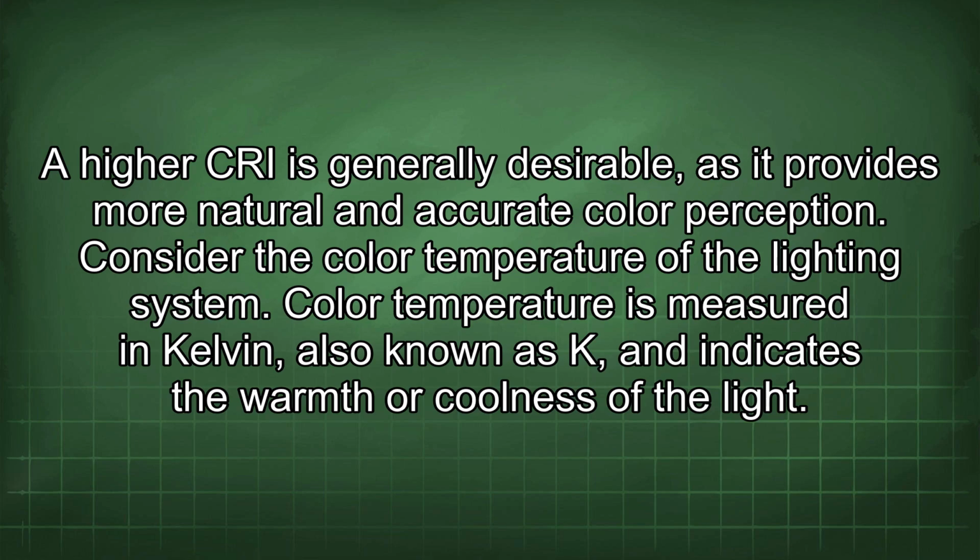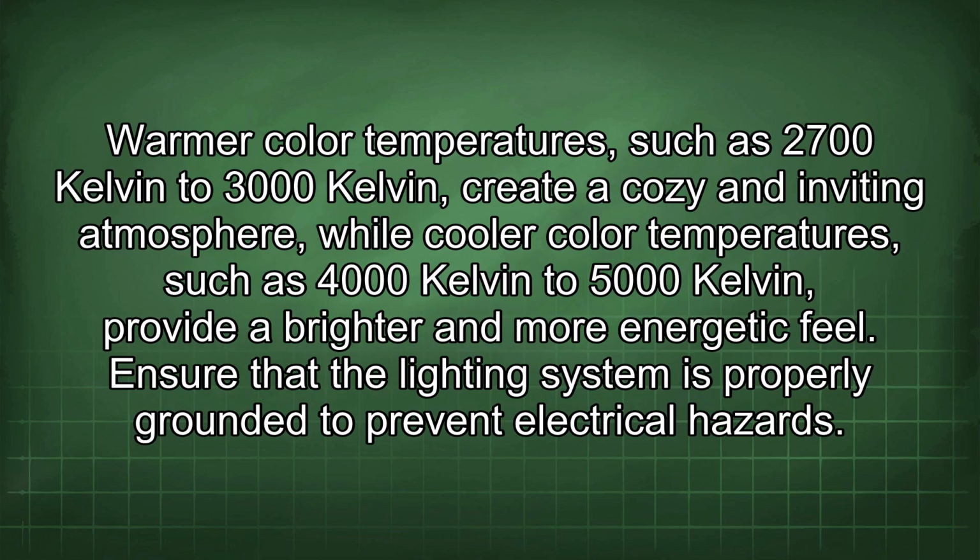Consider the color temperature of the lighting system. Color temperature is measured in Kelvin, also known as K, and indicates the warmth or coolness of the light. Warmer color temperatures, such as 2700 Kelvin to 3000 Kelvin, create a cozy and inviting atmosphere, while cooler color temperatures, such as 4000 Kelvin to 5000 Kelvin, provide a brighter and more energetic feel.